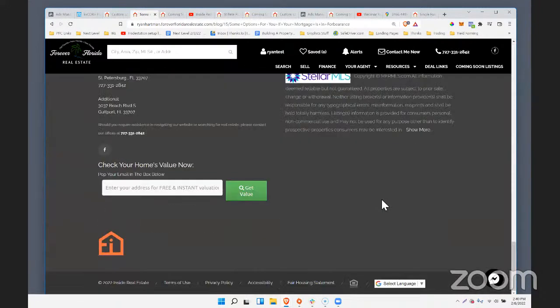On the bottom of each page, in the footer, I did use the embeds and I put the little "get your home value" thing at the bottom there. That was kind of a fun touch. So I took the embed code and put that in my footer script.